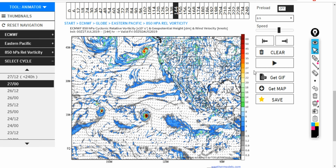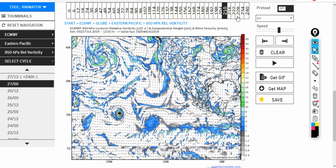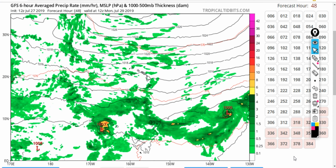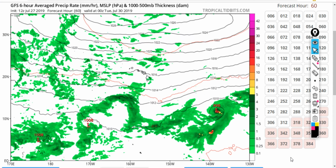But the vorticity for Eric is actually a lot closer than the last time we checked. Look how close it is there. But with Flossie, it does look like it goes a bit farther to the south based on vorticity. I'm not talking about the hurricane itself. I'm just talking about where the vorticity is going to be there. And now we're going to be very quickly looking at the rain.